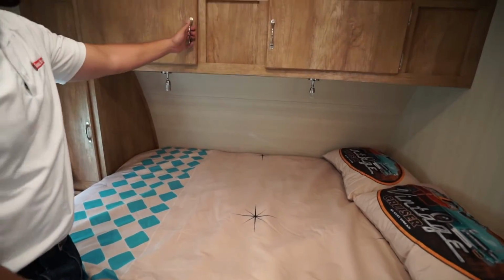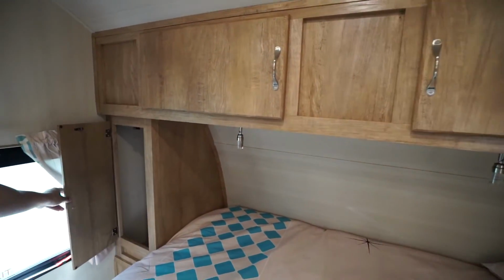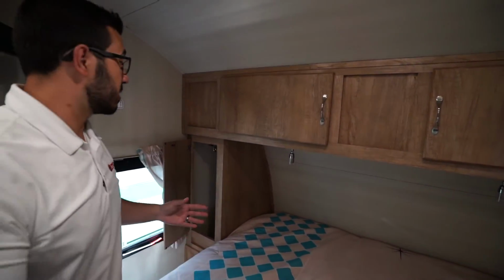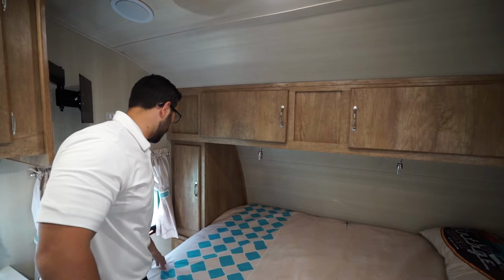Couple LED lights here for reading, storage up across the top, and then you also have storage right here to the side. That does have a hanging rod in there, so as I mentioned, if you can fit all your clothes in there, great. If not, remember you have that big wardrobe back by the bathroom.